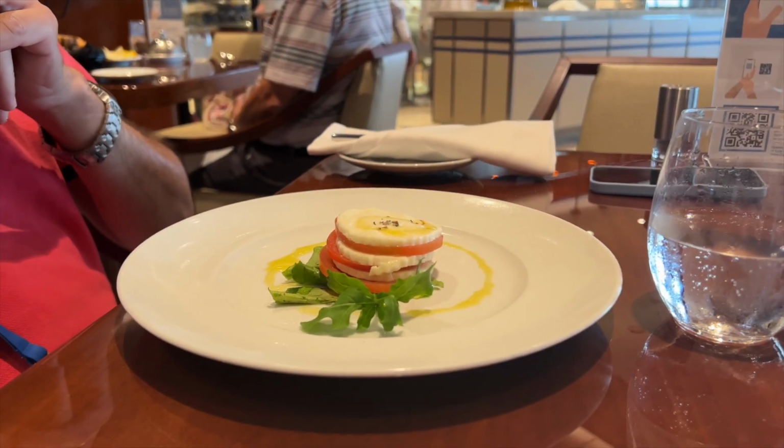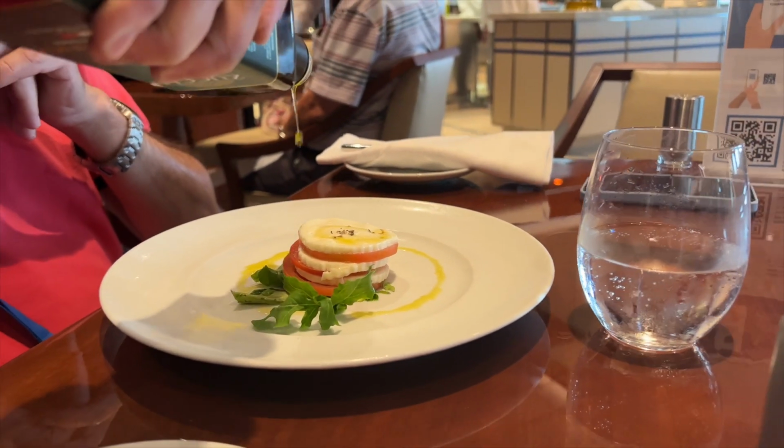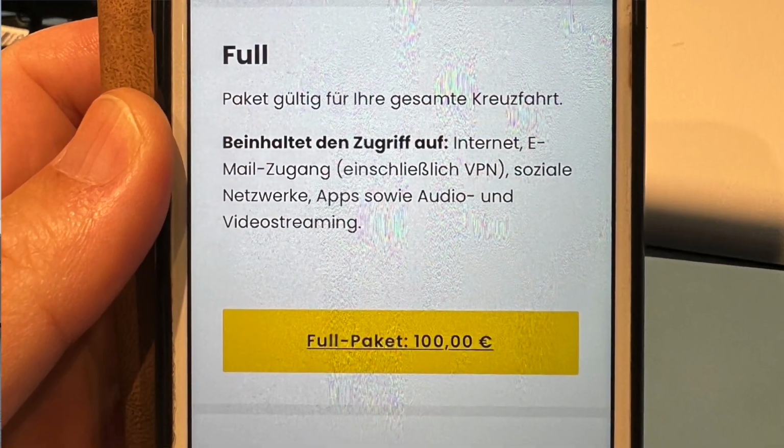Unfortunately, though, there was a little mishap with regards to the price of the internet. Let me explain. On boarding day, while waiting for lunch, I opened the Costa app and ordered the internet package like I do all the time. And the cost was €100 for what they called a full package, and this was unlimited use.